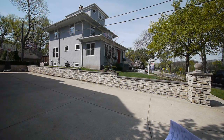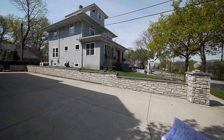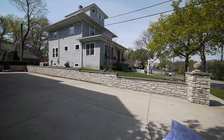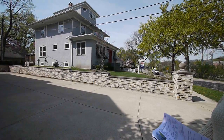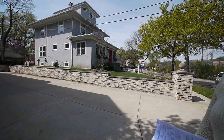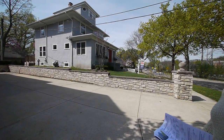It's a lovely home. It's been updated. It has stainless steel appliances in the kitchen, travertine. A couple blocks from the train, it would definitely be a higher priced home, but it is priced to reflect that it has noise from the train. But good value, nice house.